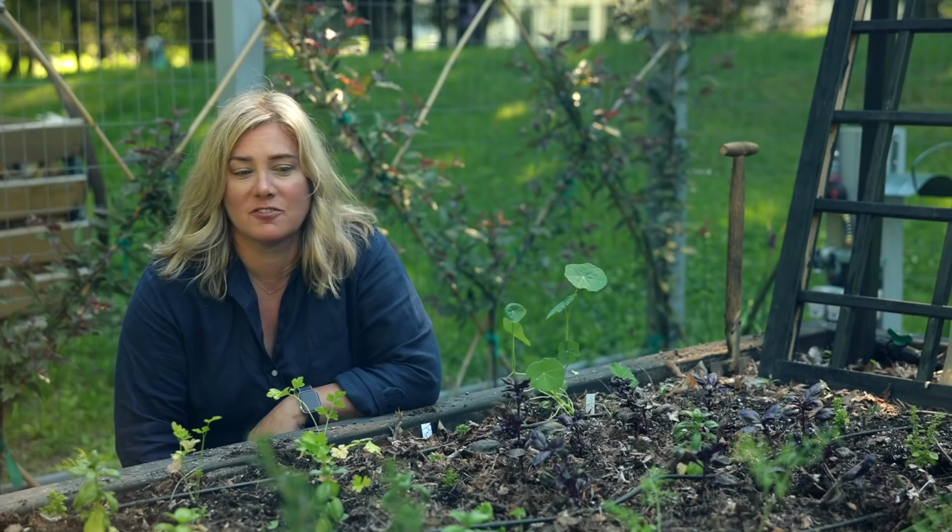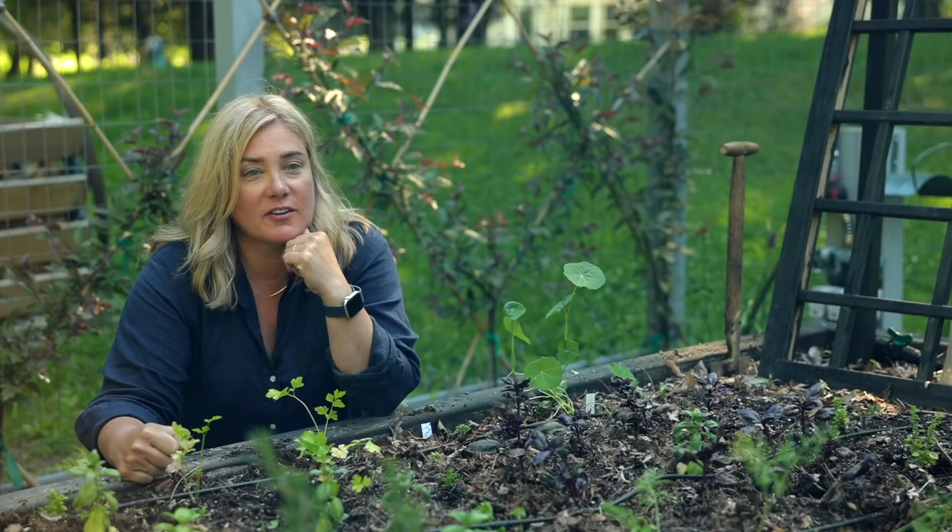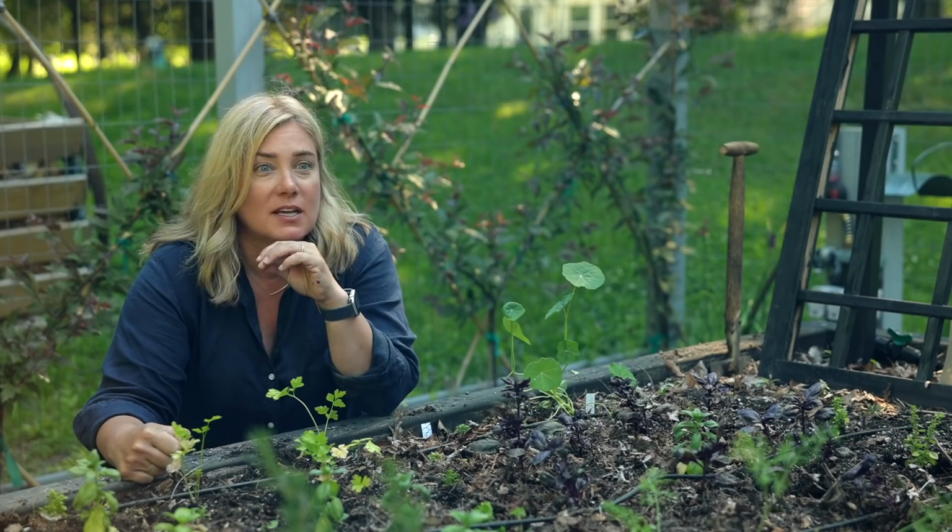I hope you guys enjoyed seeing where this project went to so far. Of course, there'll be more updates, and just seeing what's been happening here in the vegetable garden. It is a busy day. I am running around like crazy trying to get plants in the ground because it went from too early to too late in about 12 hours.